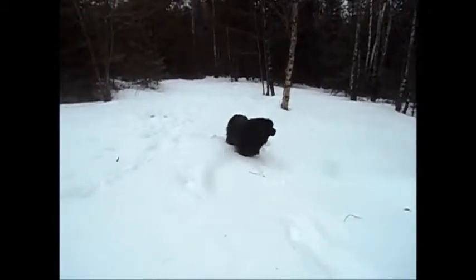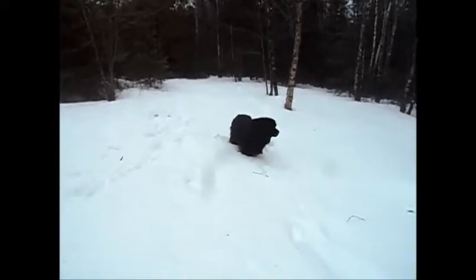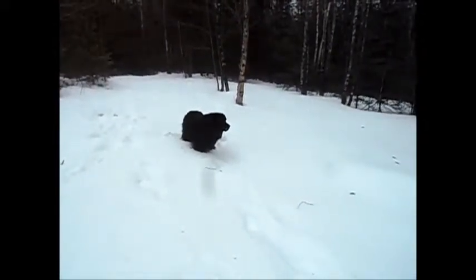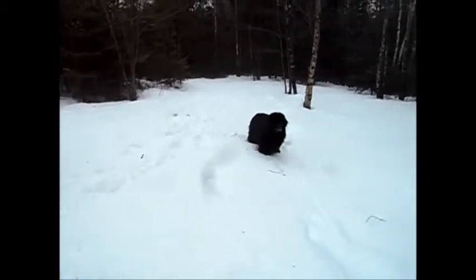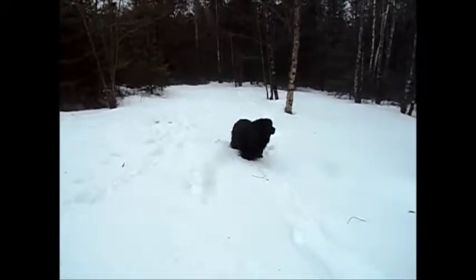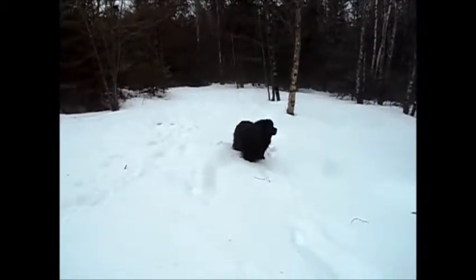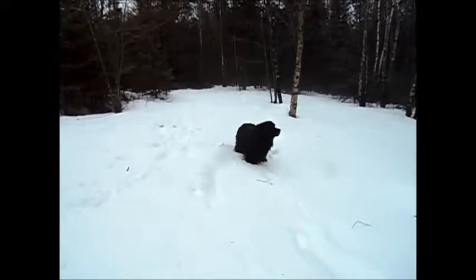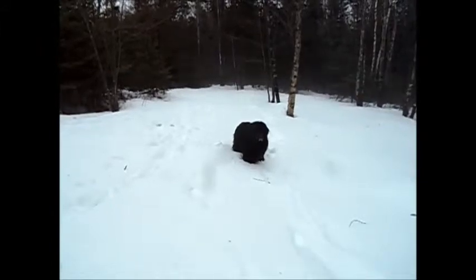Actually having difficulty breathing because of the humid conditions, but I've become so accustomed to the cold weather, I really forgot how comfortable it is not to have to bundle all up, and no gloves, no toque.